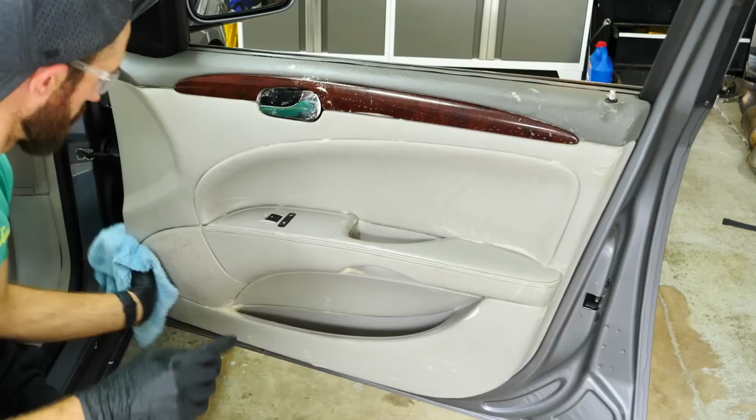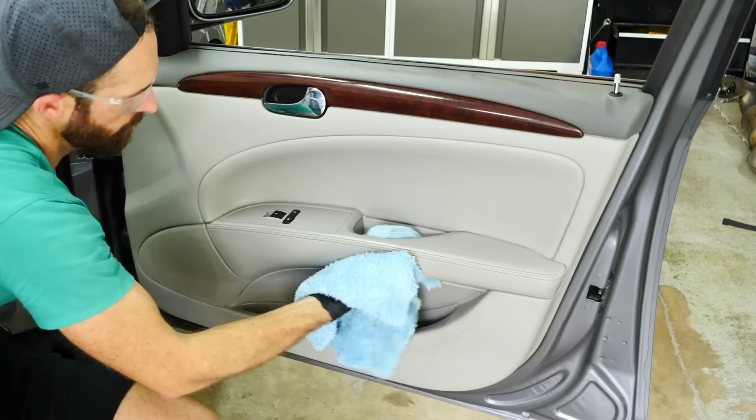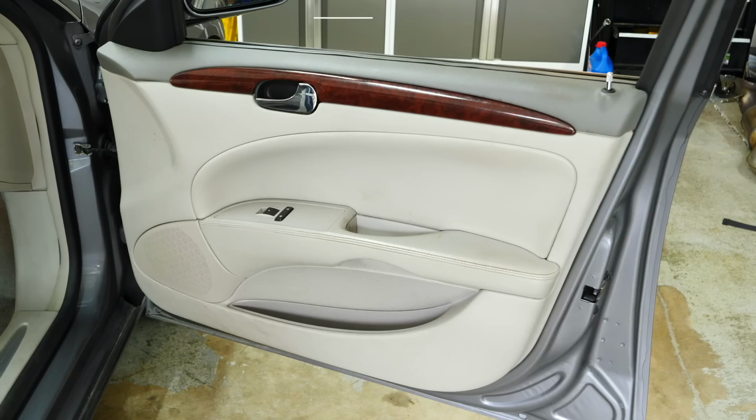Now, it's hard to see from these before and after shots of the door panels, but the door panels actually pretty much changed colors, but the white balance kind of threw it off here. It was crazy to see how much dirt was lightly coated on the surface. That was hard to see until it was cleaned up with the all-purpose cleaner.